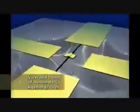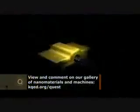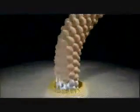Our ability to observe and change things at the nanoscale has led to a host of new materials applications, and has even made it possible for scientists to begin building working nanomechanical machines like this motor. But in the world of nanomachines, nature is still king. Some of the most fascinating things that we see on the nanoscale are the machines that nature builds.